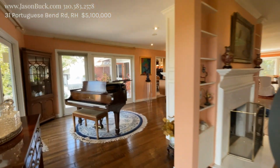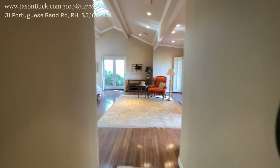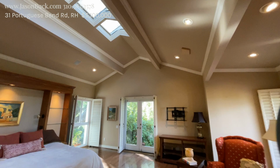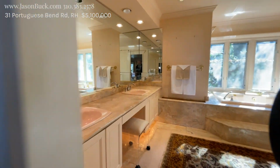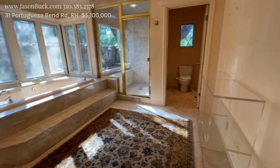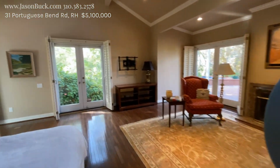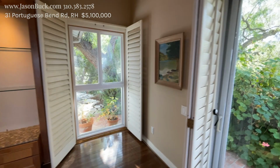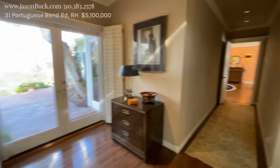So this is the piano side and the living room side, all the bookshelves and things. Access to the outside. Here's our master suite. It's a giant vaulted suite. Wow, impressive. Big closet here. On into a bath. Huge bath. And then windows all around. There's a door that goes out, doors that go out, fireplace. Very nice.